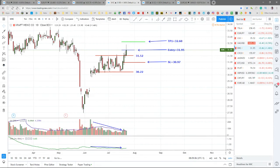So, like I say, this is not too late. Get in this thing soon, as soon as the market opens, and you can follow along on that one.